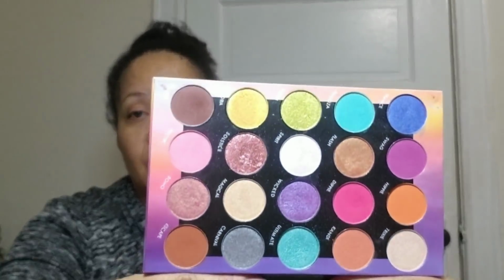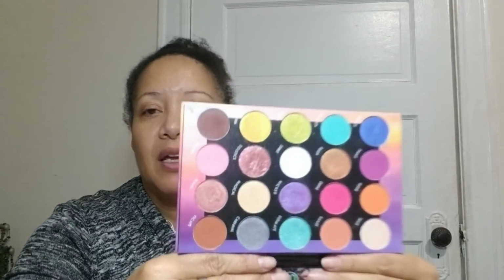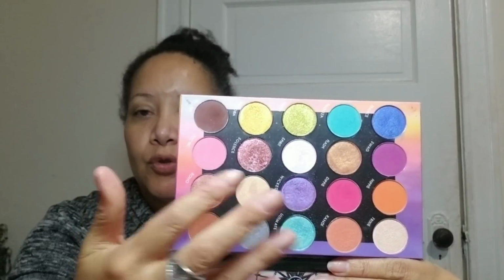Do I even need to say anything about this? Because I talked about this thing all summer. The Weekend Festival palette, which is still available. Go on and get it. It's such a nice palette. If you're ready to play with neutrals with some colors, this is a good one. The quality of the shadows is really nice. So you can't go wrong with it. Nice palette. Okay.